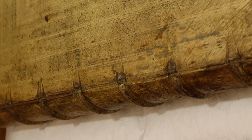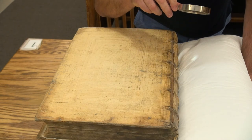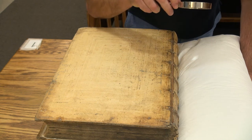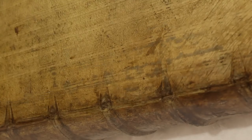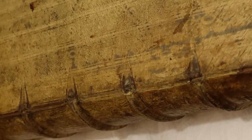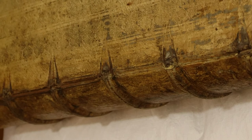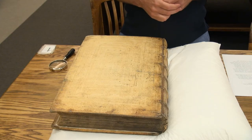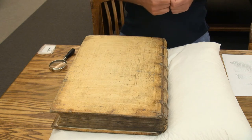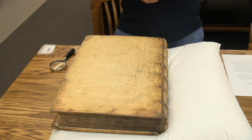If you're getting really nerdy like I do often, you'll get in here and you'll start to look at the bands too, and you'll see these sewing supports. Well, sewing supports are important because they give us some sense of how the binding was made, but they can also speak to cost. If this is a single band or a double band, for instance, that can be a clue to the expense that went into this book. But we often make a distinction when talking about bindings between the structural parts and the decorative parts.